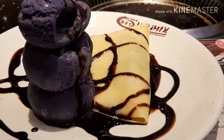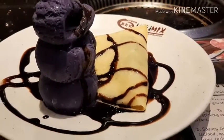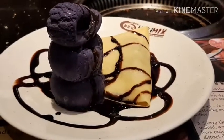Blueberry and peach crepe with ube ice cream for dessert. Thank you for being with us, guys, and I hope you enjoyed and hope it helps. So come visit Yakimix. It's 700 pesos or 699 during dinner time and 600 during lunchtime.